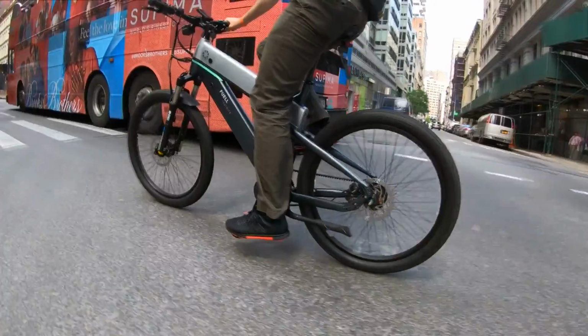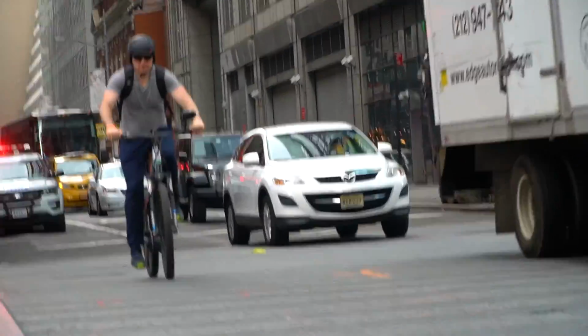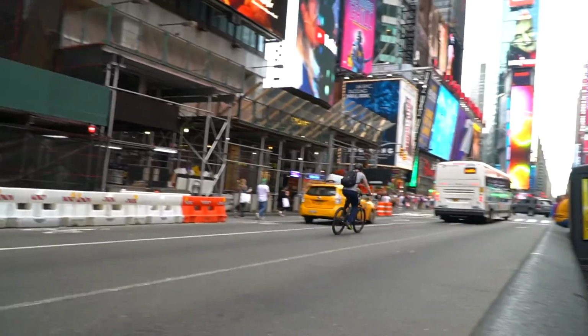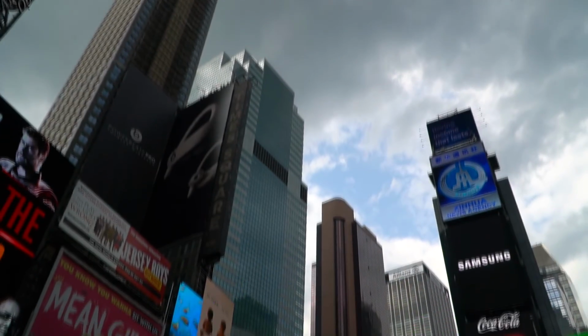Meet Fuell Fluid 1S, an e-bike that looks like a regular bicycle but performs like an electric motorcycle. It has a super clean carbon drivetrain design, offers you over 100 miles in range, and a powerful mid-motor with so much torque that will make your commute an enjoyable breeze.